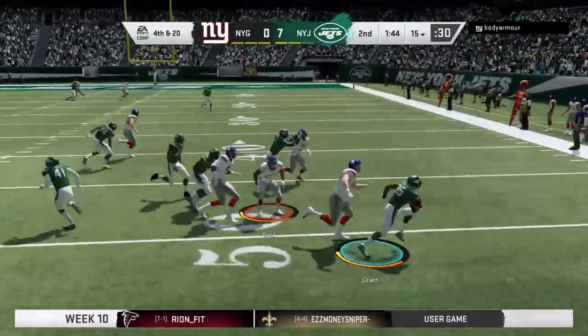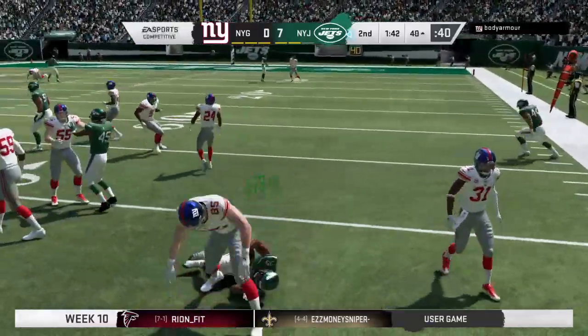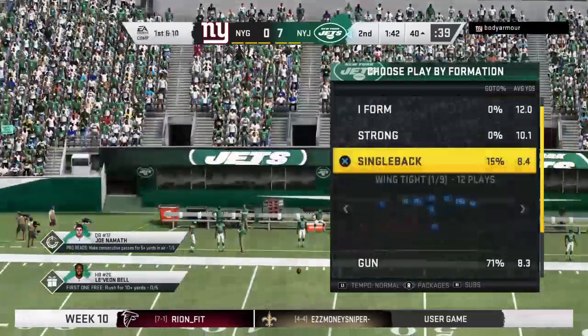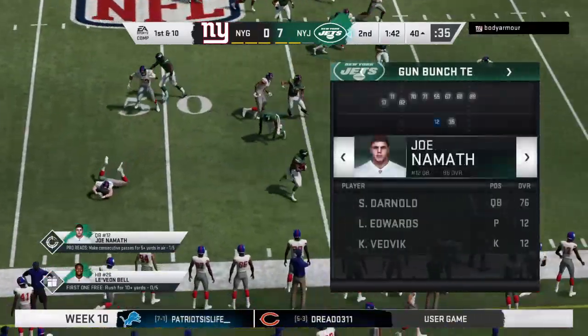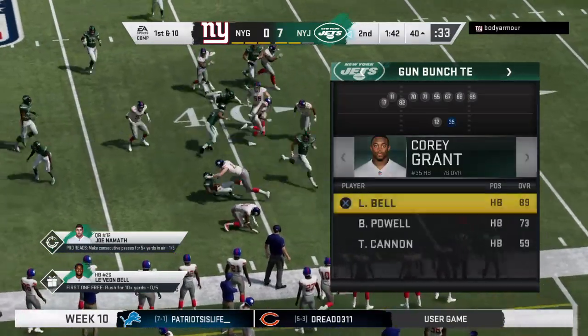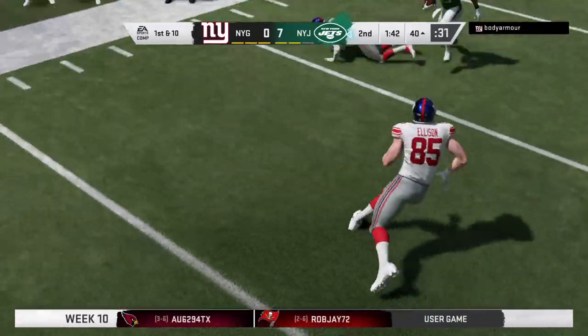Here comes Grant on the return. A very good return that time. 18 yards. And the Jets will have a short field to work with as they take over 1st and 10.